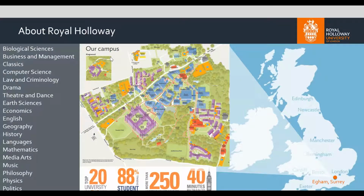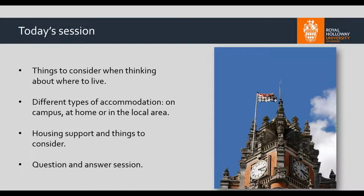A little bit about Royal Holloway before I explain how today's going to work. Hopefully you all know of Royal Holloway, because you've heard of us or you've been on our website. We're a campus university just outside of central London in Surrey, in Egham, with a lovely 135 acre woodland campus. On the left-hand side you have a list of all the courses that we offer. If you are interested in anything else, including our course portfolio, please do check out our website at www.royalholloway.ac.uk.